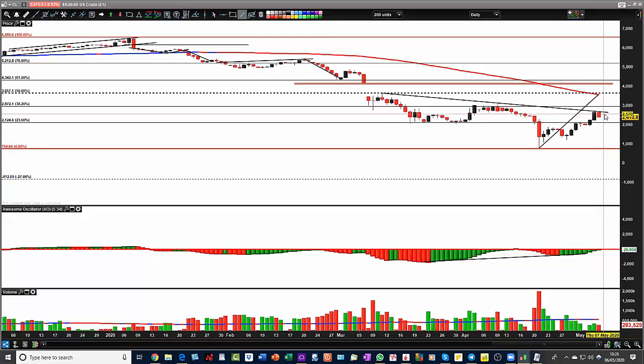So if we close at that level and as far down as here, potentially that's a short at 25.30 with a stop above 27.60. If that looks as if it wants to get down to 20.90, and if we close underneath that, we could come all the way back down to 15.